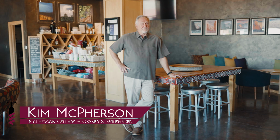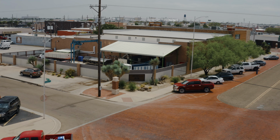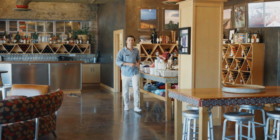Welcome to McPherson Cellars main tasting room here at the winery in downtown Lubbock. This was the place of Coca-Cola bottling. This room right here is where they bottled Coca-Cola during the 30s, 40s, and 50s. We made a tasting room out of it.